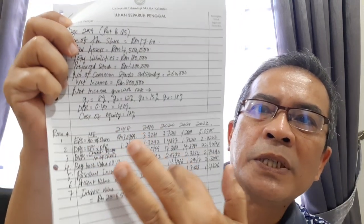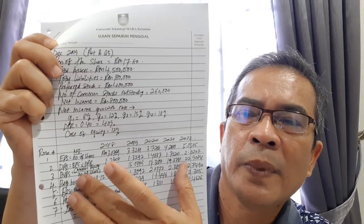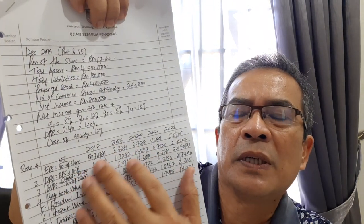First of all, when you look at the answer scheme here, all this information, actually, we start with a blank piece of paper. So it starts with zero here, nothing here, and then we work it through the processes one by one. This is actually a finished product, but at the very beginning we have nothing here. So let us go through the answer scheme line by line, according to rows, each row.